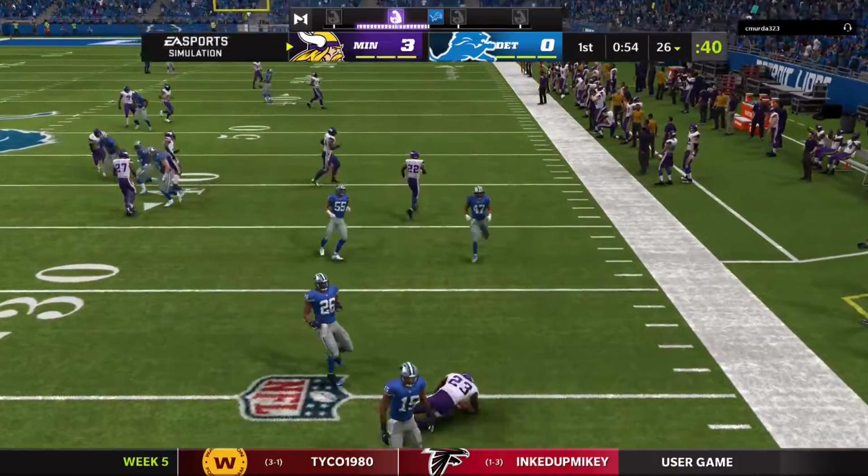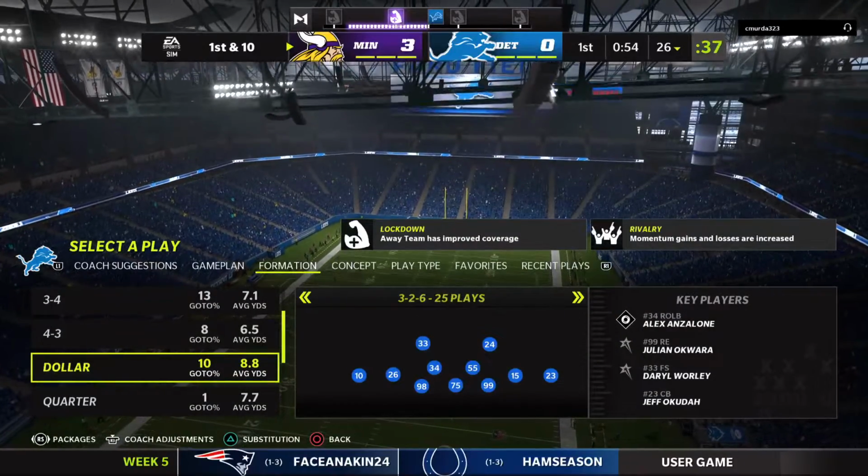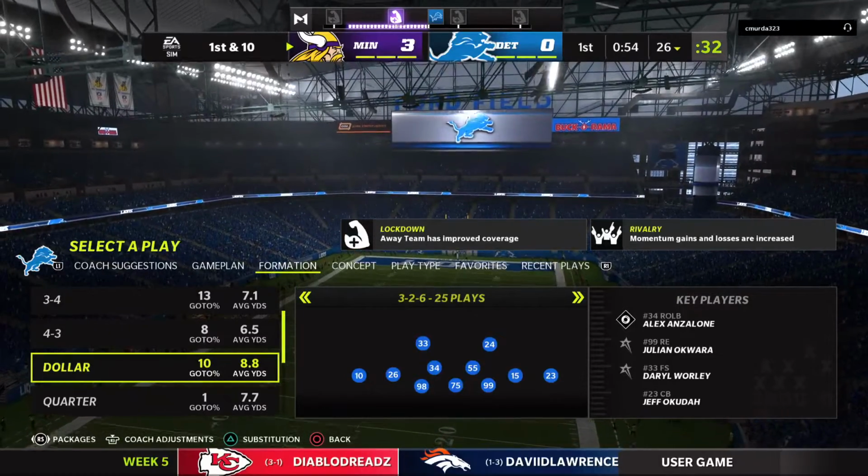Taylor now to return it. It's a 42-yard punt. They keep him to just a yard on the return. And out will come the offense as they take over.